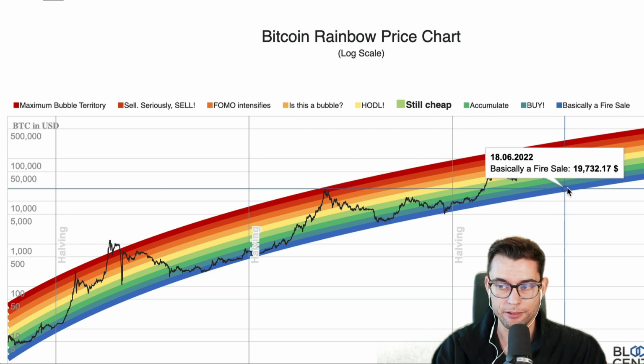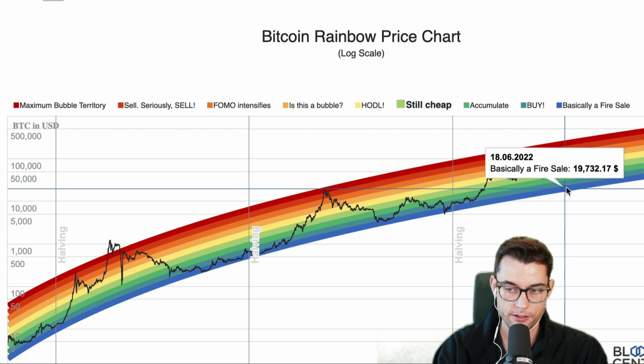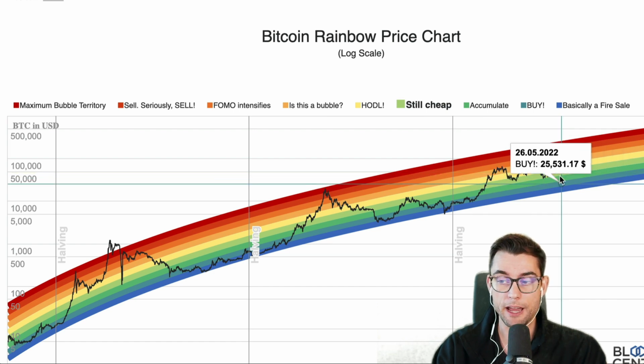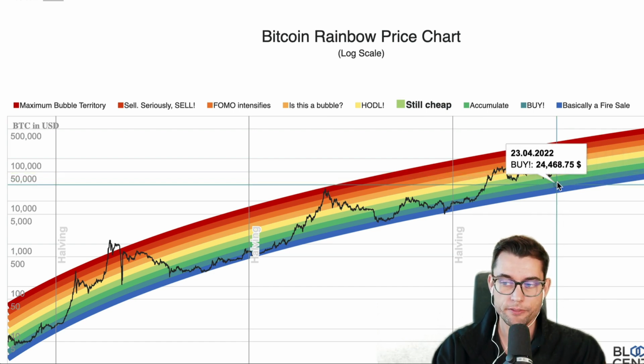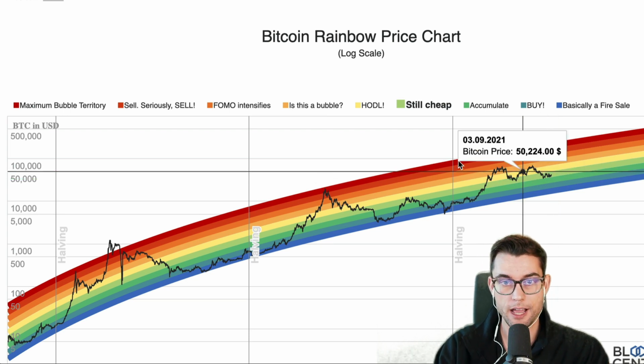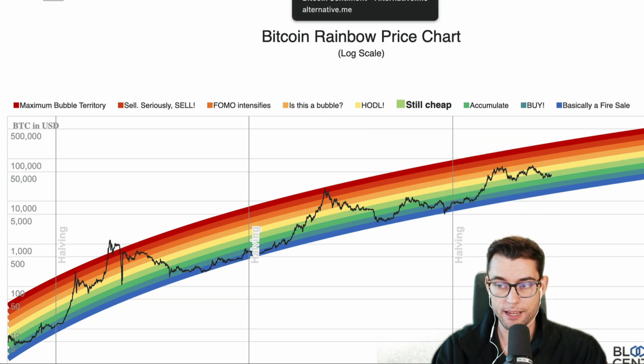And honestly, I don't see it really coming to the basically a fire sale zone again, unless there's like World War III or something crazy happens. So I'm not really counting on it to come down there, but I really want it to come down just a little bit further. We'll see what it looks like in the charts to see if that's likely or not, and we'll do that in a second. But yeah, it's in the still cheap zone for the Bitcoin rainbow chart.